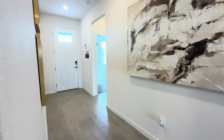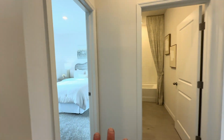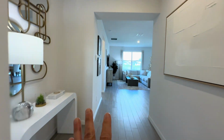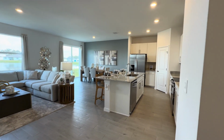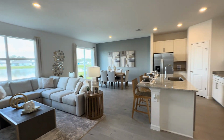So separate. The garage is this way. And then the rest of the home is this way. So it's really nice and divided up. Space here, space to the right, coming back, master bedroom to the left, and then this is all open. So a really well laid out floor plan. Let's go on to the next.